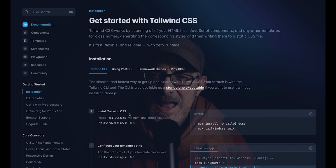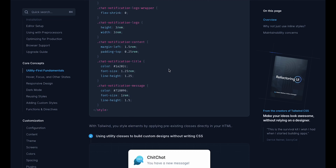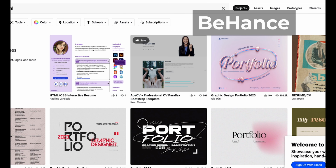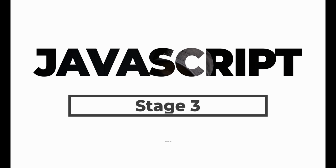At this point, I'd recommend you learn a CSS framework. There are several good options, but I find Tailwind to be the most fun, so I'd use that. A good exercise is to go to Behance to search for CV and portfolio examples and to try to reproduce them. The next step along the path is to understand JavaScript.